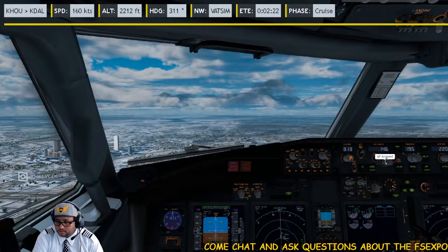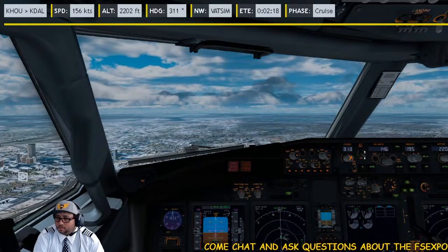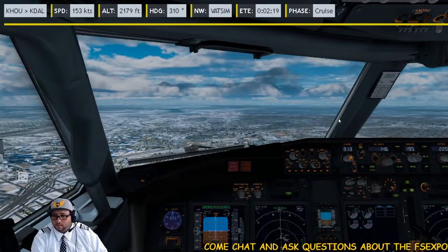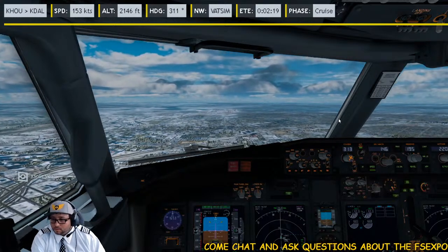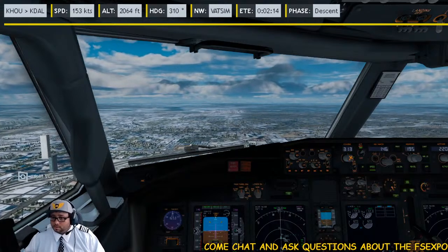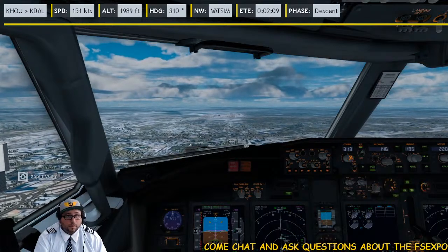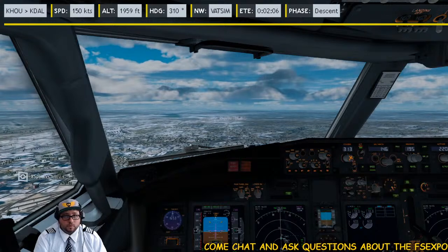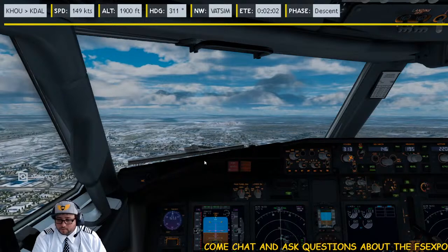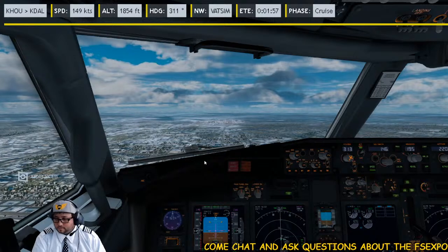Alright, let's go final landing speed. Set flaps 30. Move the music off for the approach. Dallas Love Field traffic, Southwest 1431, 5 mile final, 31 right.